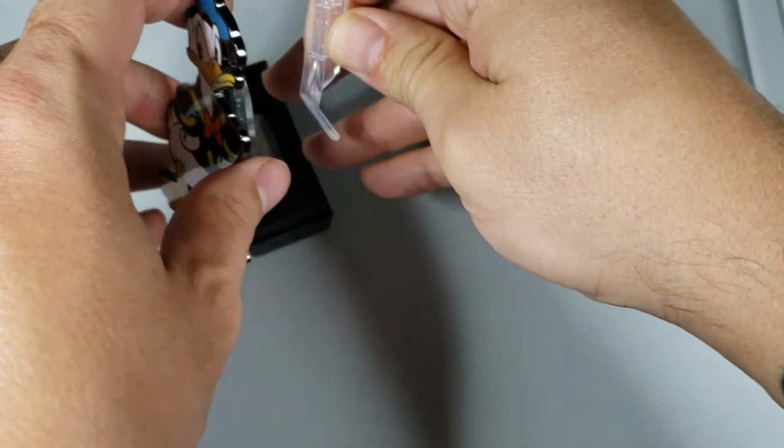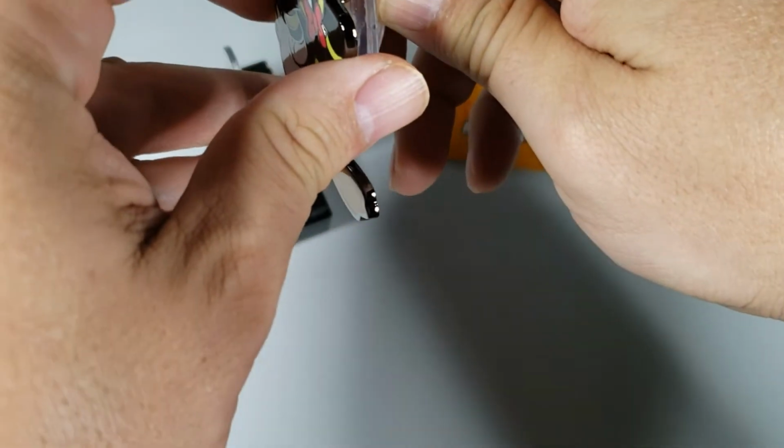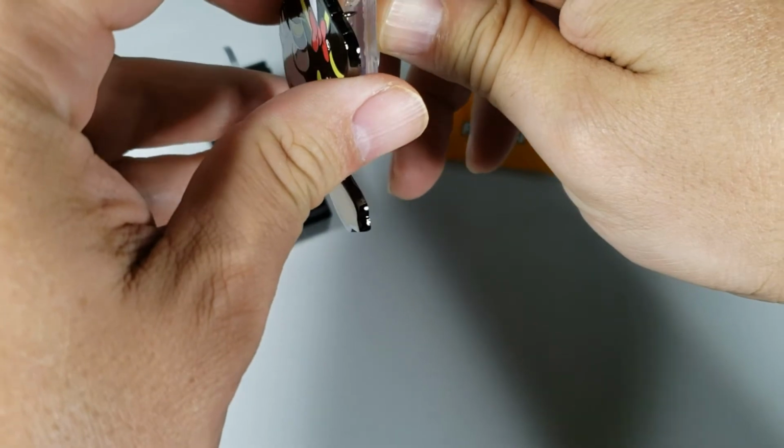I grew up about 15 minutes away from Disneyland, so I went there all the time, so this pin really means a lot to me.